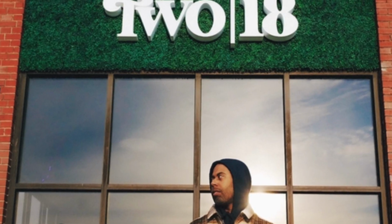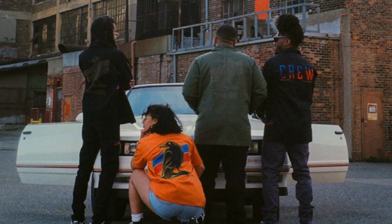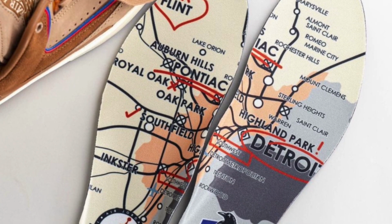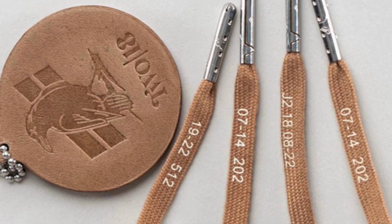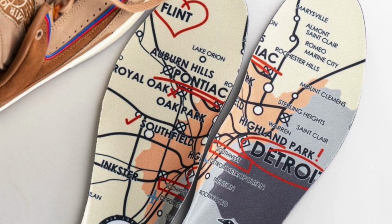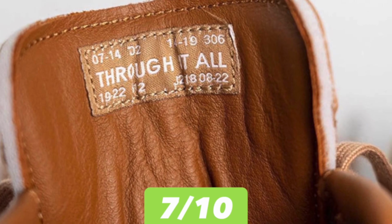If you guys didn't know about 218, it is a boutique located in Detroit, and when designing this Air Jordan 2, they did draw inspiration from Old Detroit, using earth tones to dress the premium suede on the upper. Details include a leather hang tag, engraved silver metallic lace tips, as well as a zoomed in map print of Detroit. The attention to detail on this Jordan is what makes it so special, and so I give this a high rating of 7 out of 10.